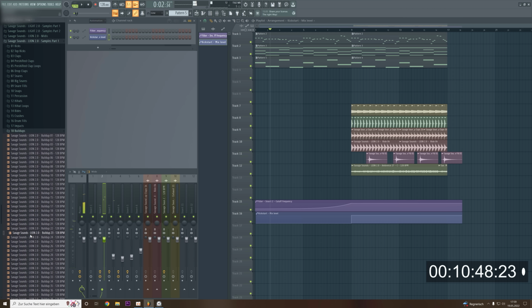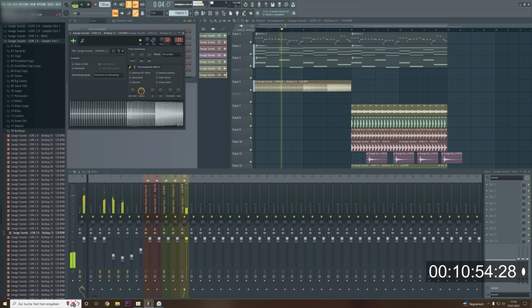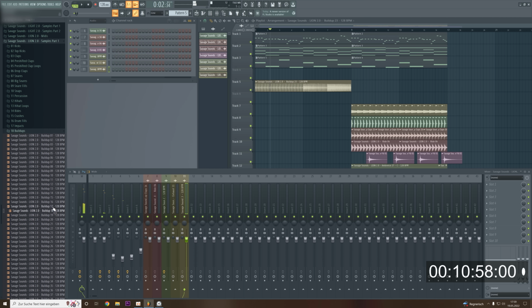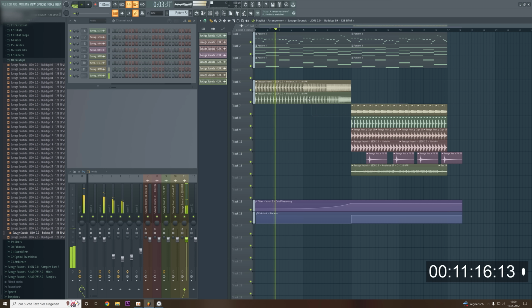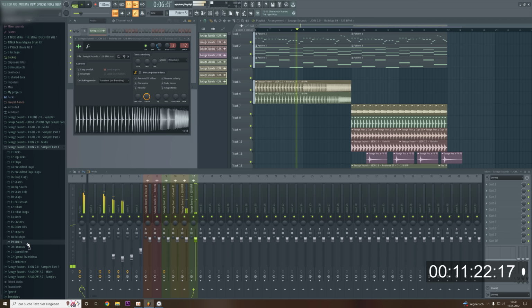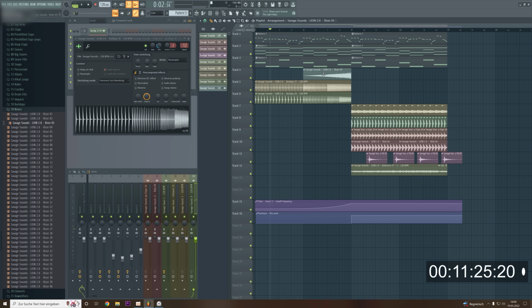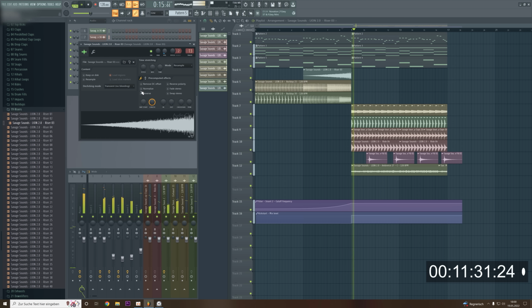Next we need to pick some buildup drum samples and drag them into our project and mix them in quickly. All of these are so good, so I don't know which one to choose, haha. I just picked this one because the timer is really stressing me. Let's grab some risers for the energy. Some more.